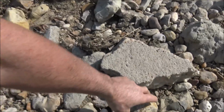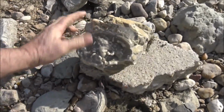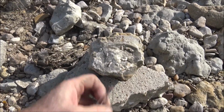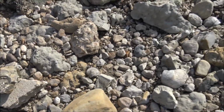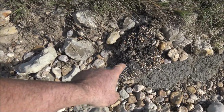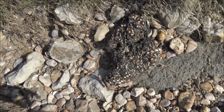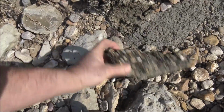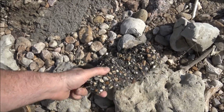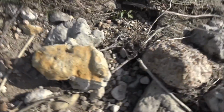Oh, that's pretty. Look at this. Well, I can't really pick it up, but that's kind of cool. I don't know enough about rocks to be able to tell you what that is, unfortunately. That's asphalt from the highway, I think. Better look. Yeah. Looks like asphalt. I guess that's asphalt.